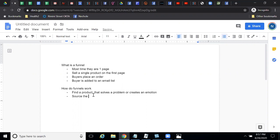Source the product, and you want to make sure you have a good profit margin. Then after you make sure you have good profit margins, if it has pictures, you want to get those pictures because you want pictures that pop. Lots of color, big pictures that have high resolution, or a video that shows the product in use.